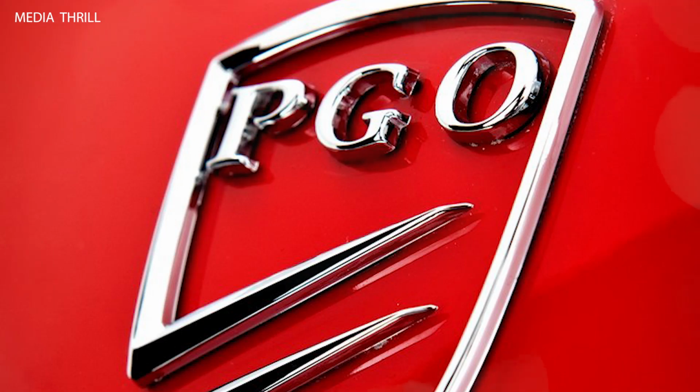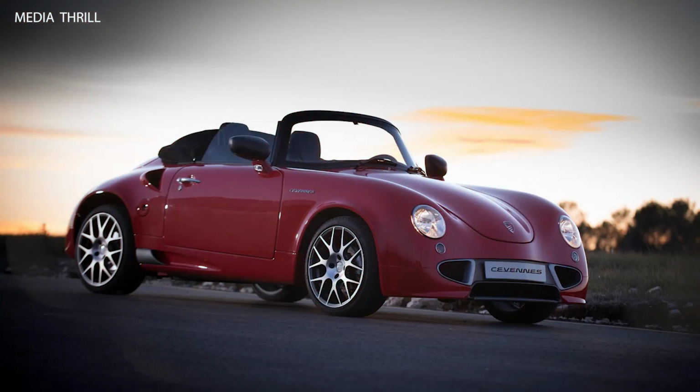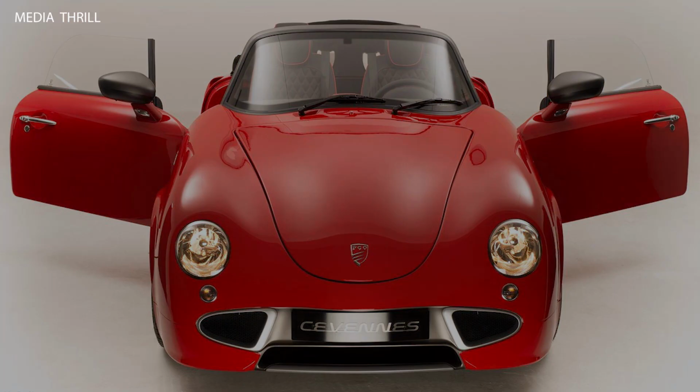Track capabilities: while primarily designed for road use, the Cevennes may also be suitable for occasional track day outings, allowing drivers to explore its full potential in a controlled environment. Legacy: as one of PGO's flagship models, the Cevennes contributes to the brand's legacy of building distinctive and desirable sports cars that evoke the spirit of classic motoring while offering modern performance and technology.